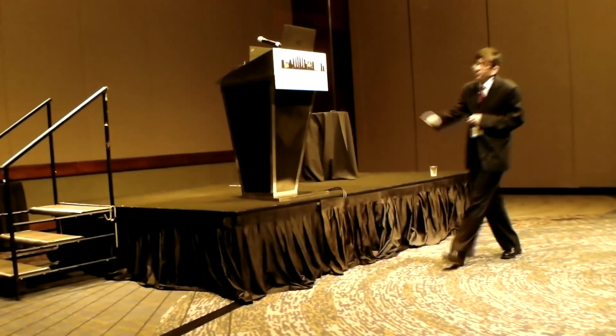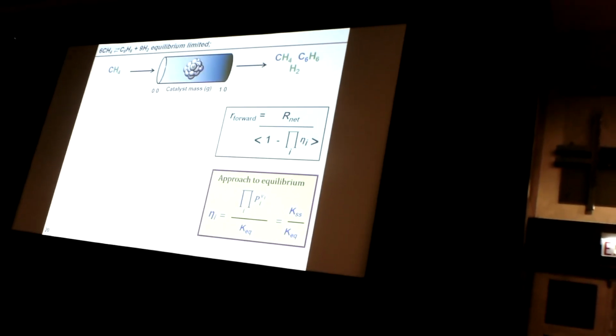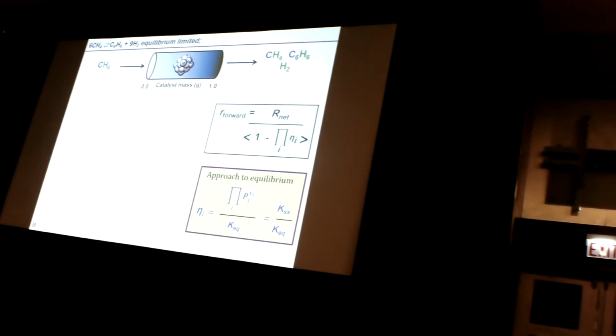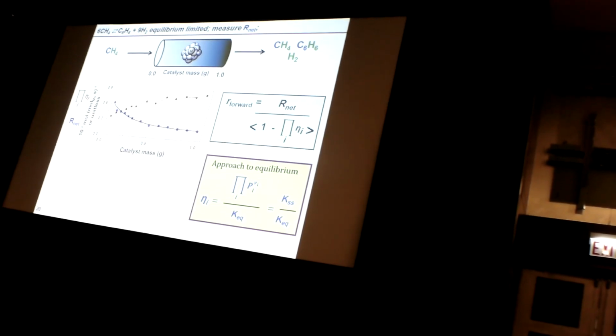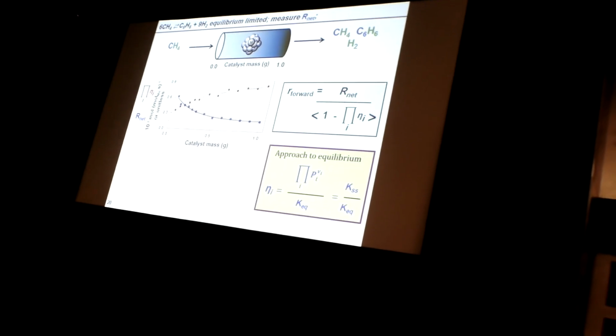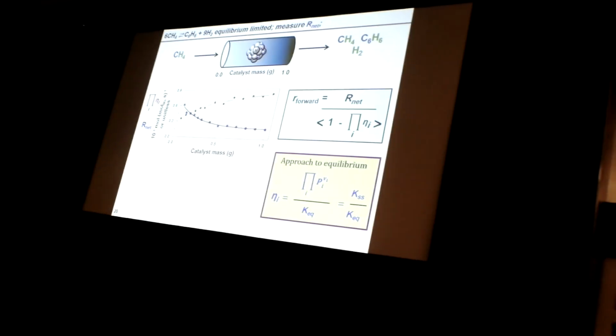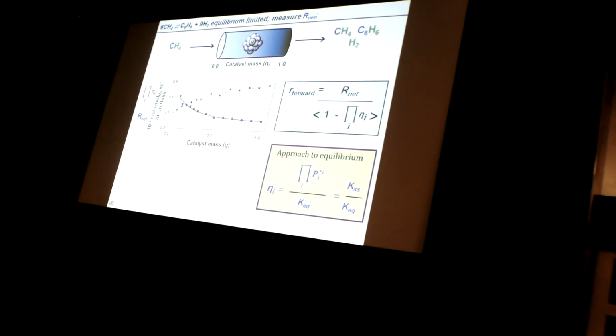Okay. So the way to do that, I need to length average this, but I get an instantaneous value. I need to measure this now at different points along the bed. You do this by measuring several independent experiments. So we load different loadings of catalyst, and I get an instantaneous value of eta at the outlet, and I can calculate now my length average reversibility along the length of the bed and calculate my net rate. My net rate goes down as my bed goes longer and longer. I get closer and closer to equilibrium. Okay. My forward rate doesn't change.